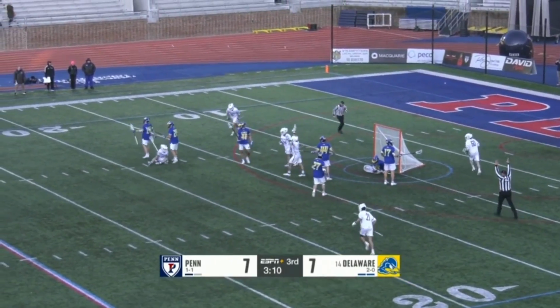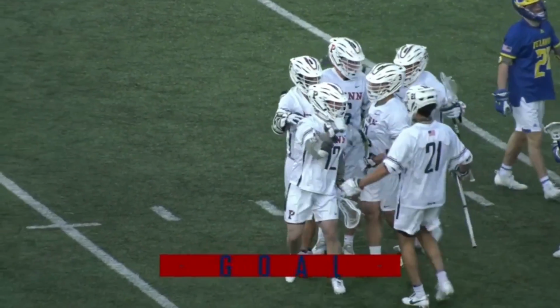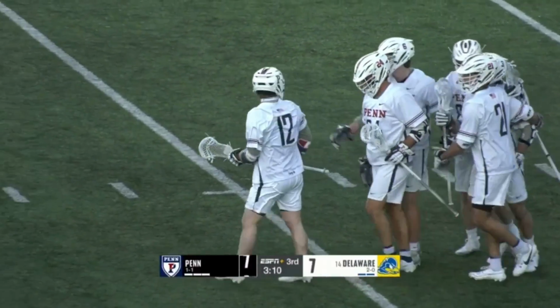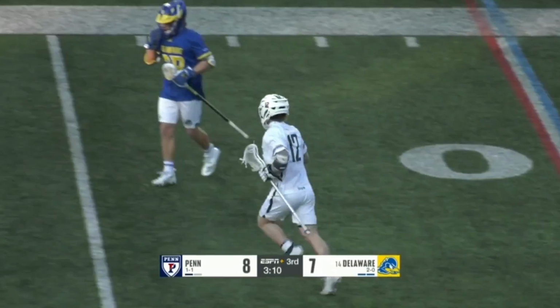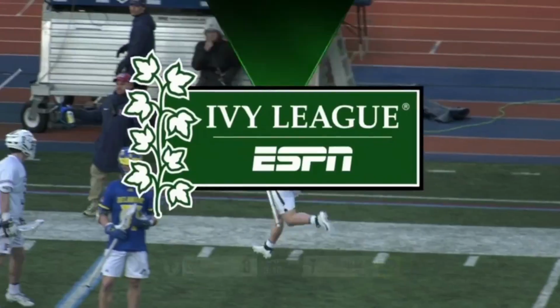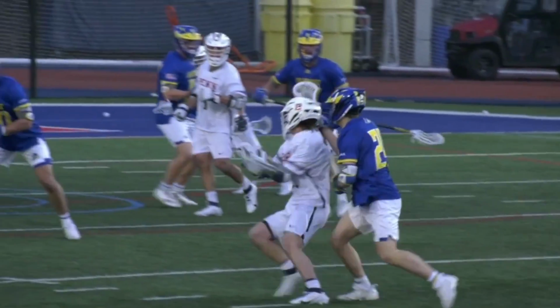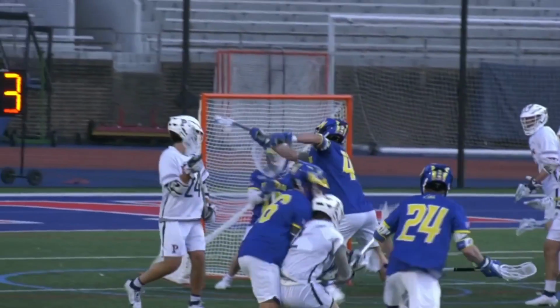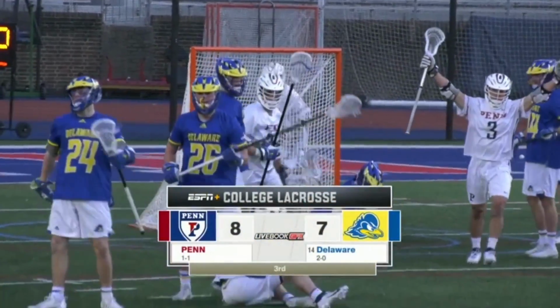Rubin shoots and scores! Red-hot Cam Rubin has the hat trick. Really good play by Cam Rubin. Again, he's got that left hand against a right-handed goalie, which creates that natural off-stick shooting lane. Don't look now. Here come the Quakers. Cam Rubin lets it go left-handed with a laser beam to put the Quakers in front 8-7.